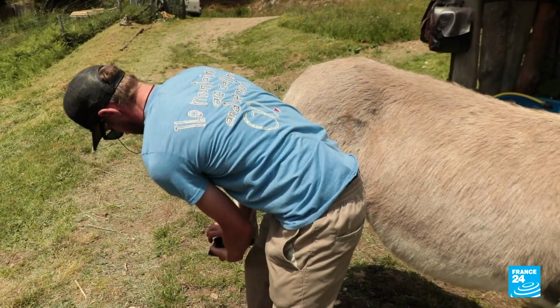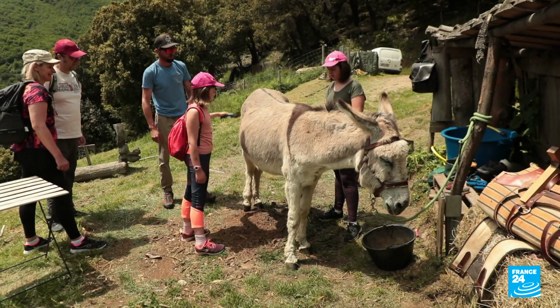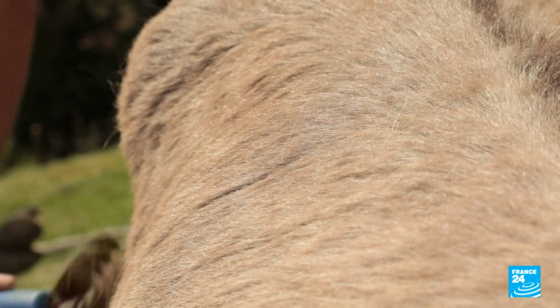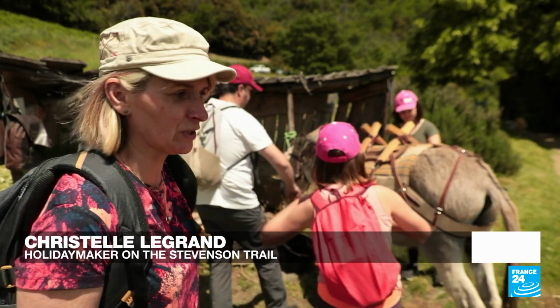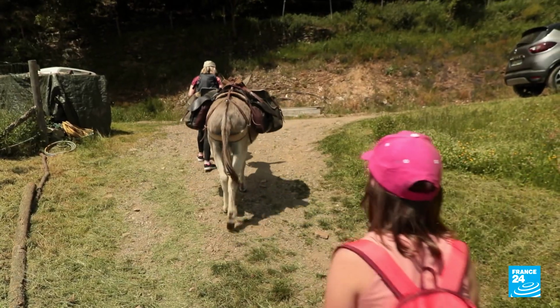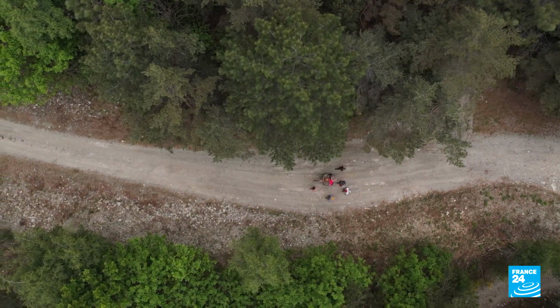His hooves are a bit dirty, so I'm cleaning them up a bit. The Legrands are about to embark on a 2-day, 30-kilometer trek with their 4-legged guide. It's something we talked about doing for a few years. Then we suddenly said, okay, let's really do it. And here we are. 6,000 hikers take GR70 every year, without counting the donkeys.